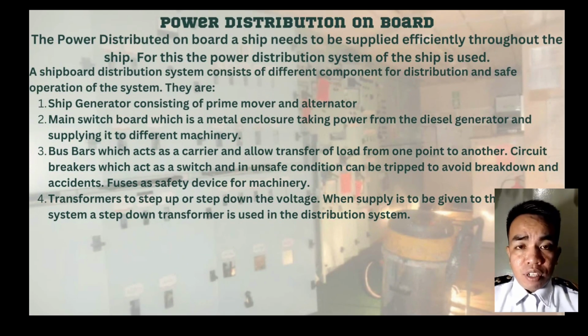Good day, everyone. This is Engine Cadet Ipili, and I'm going to discuss the power distribution on board a ship. The power on board a ship needs to be supplied efficiently throughout the ship. For this, the power distribution system of the ship is used. A shipboard distribution system is composed of different components for distribution and safe operation of the system, and they are as follows.